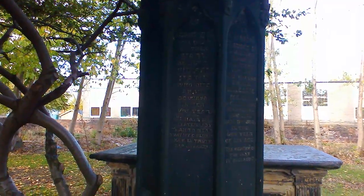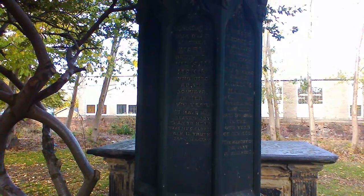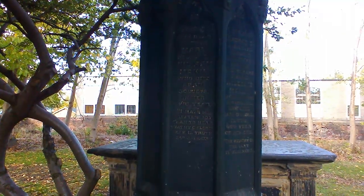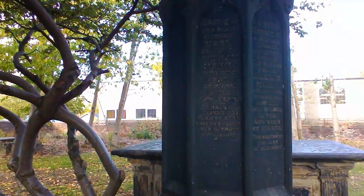A dog. Mary Makin, relict of William Makin, who died April 30th, 1878, in her 71st year. I have no greater joy than to hear that my children walk in truth.